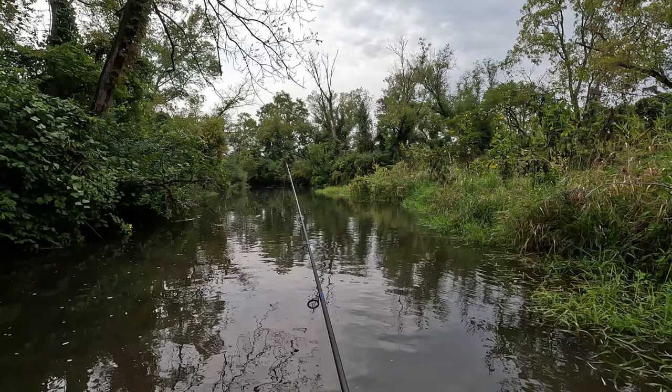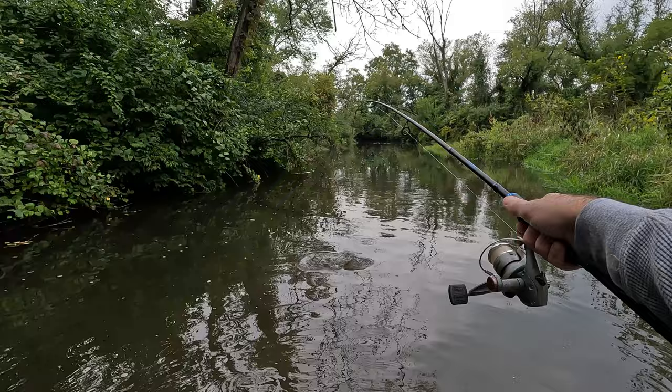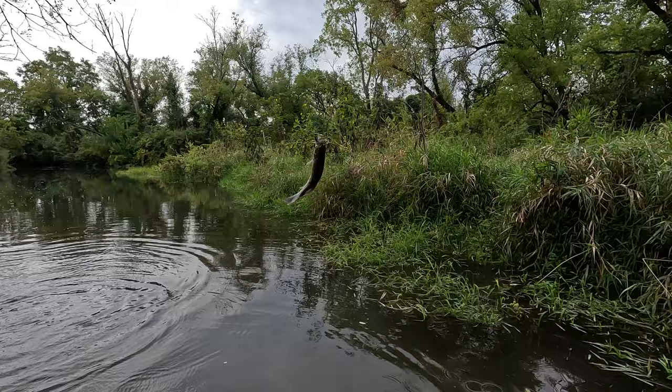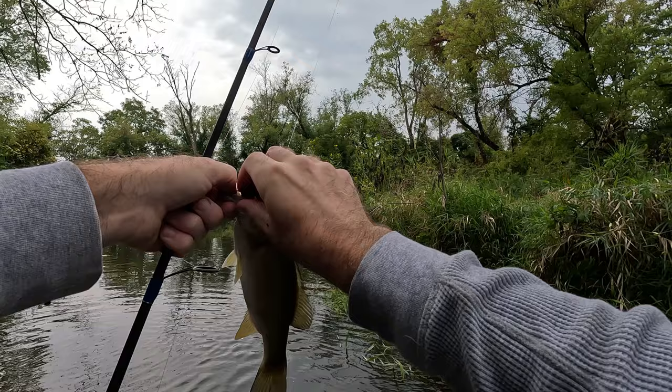There we go. I got him. Another smallmouth. Oh yeah, that's a nice sized bass right there. Check that out. I think that's probably the biggest bass so far. And maybe, I mean, it's definitely bigger than the last two I caught.